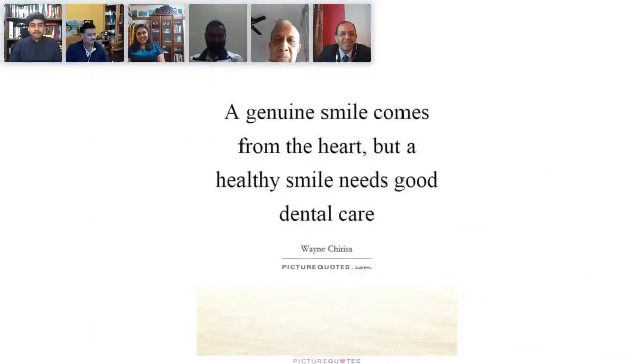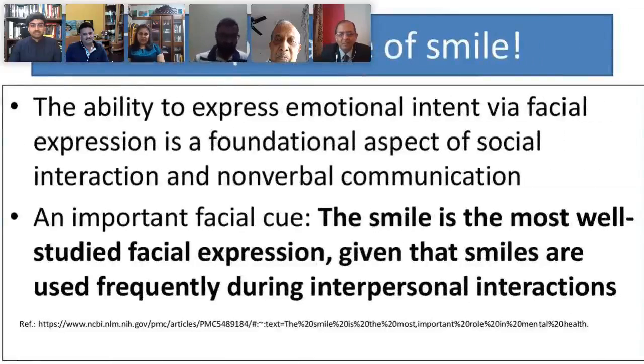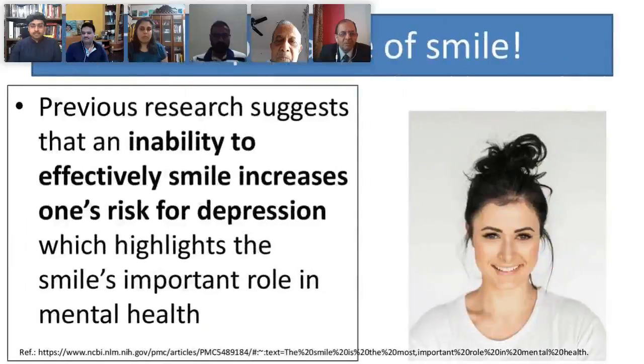They are very interesting. The genuine smile comes from the heart, but a healthy smile needs good dental care. And the smile is a very important way of interacting with people. It is the most studied facial expression, and smiles are normally used in interpersonal interactions. You always look better when you smile.